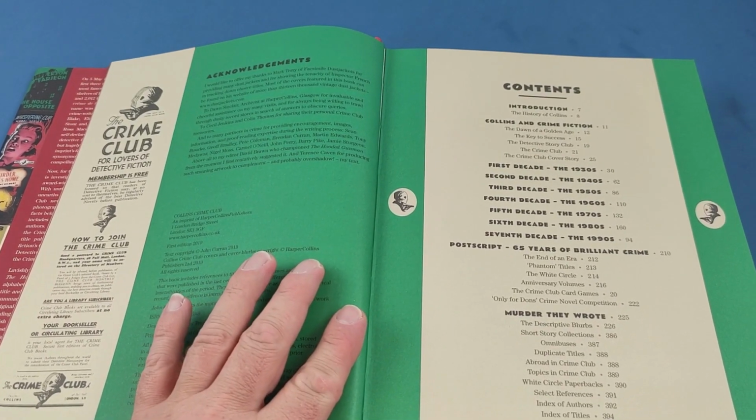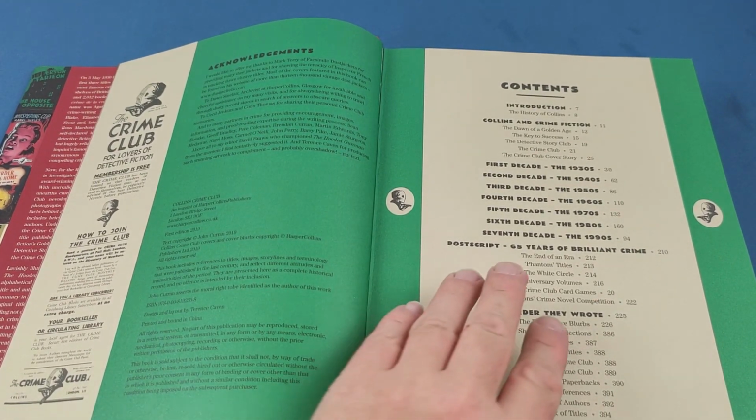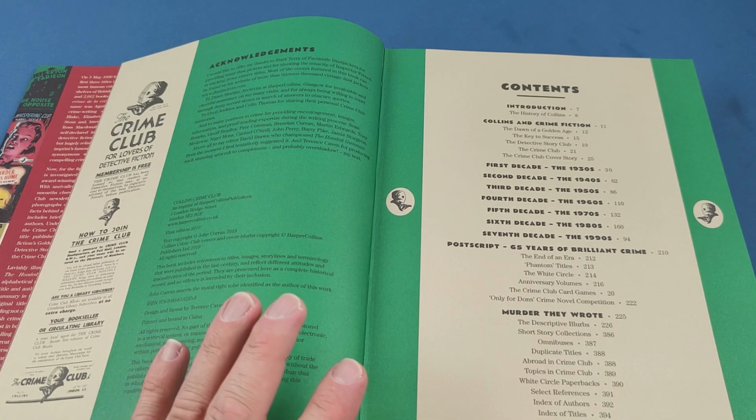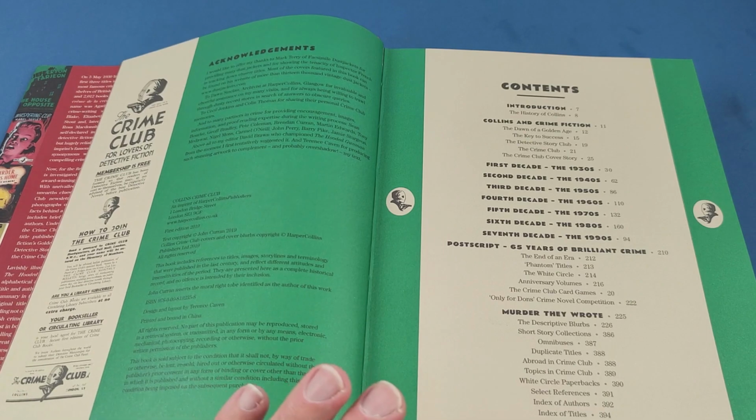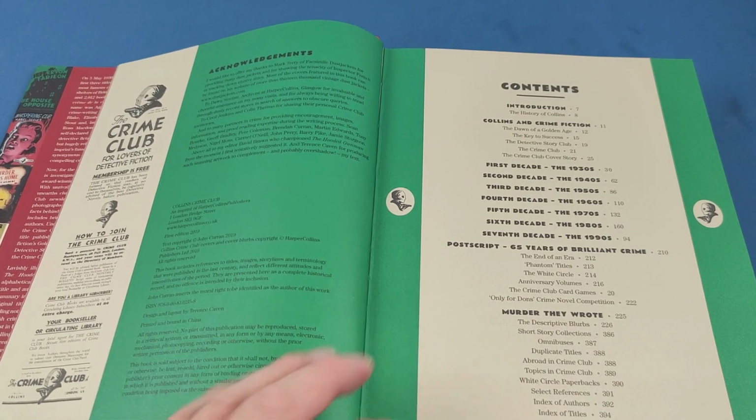So I shall do my best. I'm not going to go through and read every page. I mean, it's too big a book for that. But I feel this is the sort of book that just speaks for itself. Now, it's not brand new. This one actually came out last year.